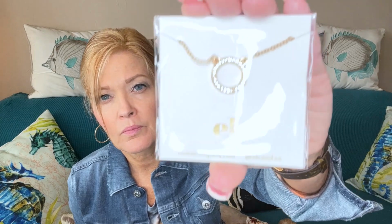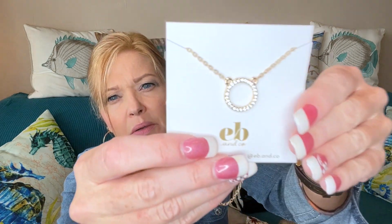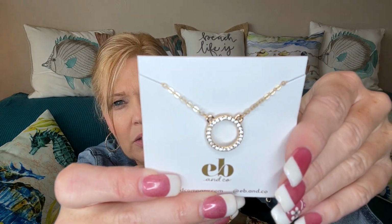Next up, there's always jewelry. So I love that too. This one is by, is it Ebon Company? So you can see that. I think it's EB and Company Open Circle Necklace. The value of this is $50. Hopefully no glare now. That is so pretty.